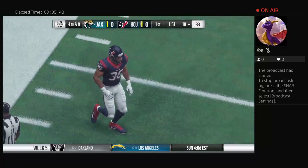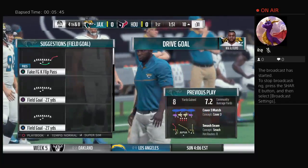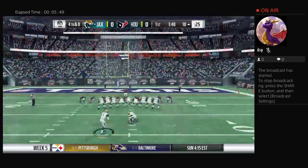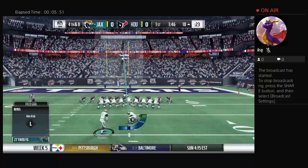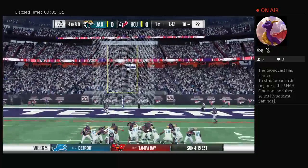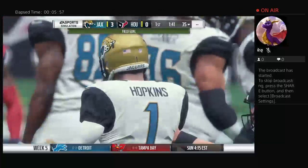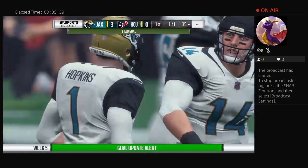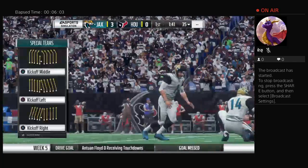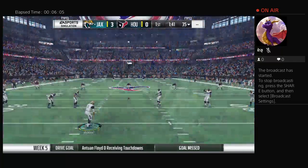Well, partner, nothing comes open here, so he decides to escape out of there, and he doesn't pick up a first down, but he does gain additional yardage to set up a possible field goal attempt if they decide to go that route. And Hopkins' kick is good. And the Jaguars grab a 3-0 lead. So it goes down as an 8-play drive, and they cap it with the field goal.